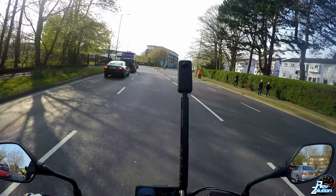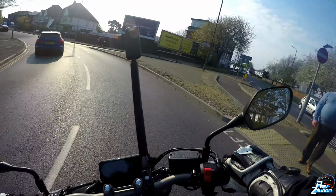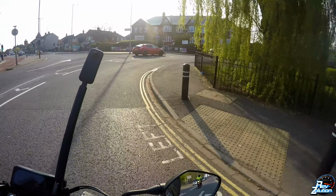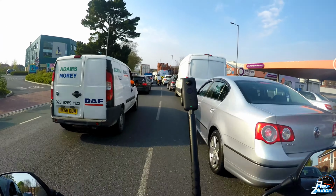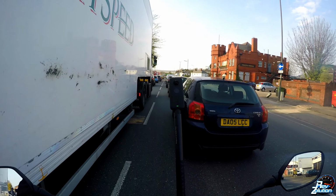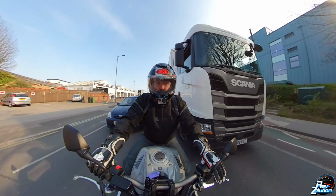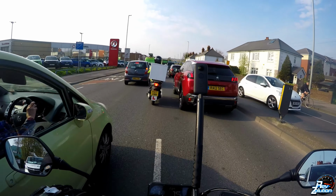The reason I say this bike is amazing in a city environment is that it is so agile and so nimble that its filtering capabilities are out of this world. You can filter through pretty much any sort of traffic, just like I'm about to show you. Now we've got a chap up here. As I was saying, this bike is really good to filter. As you can see, I'm having absolutely no problems whatsoever. So yeah, filtering is no problem on this bike.